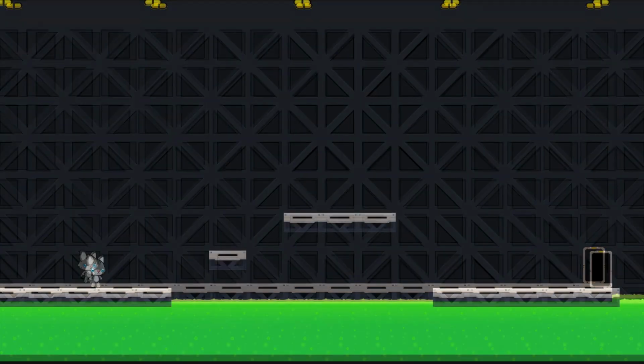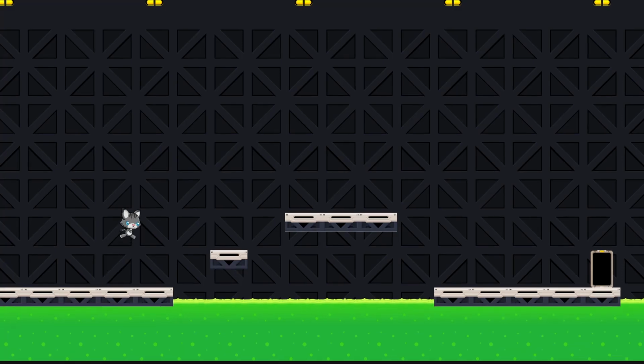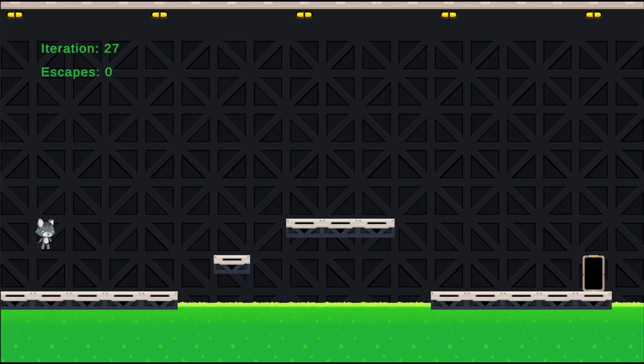Let's introduce jumping. And that's not how you should jump. So the way reinforcement learning works is by trial and error, so we'll just need to give him more time to figure out how to maximize the reward. Which in this case is defined by the distance to the door. The closer you get to the door, the higher the reward you get.